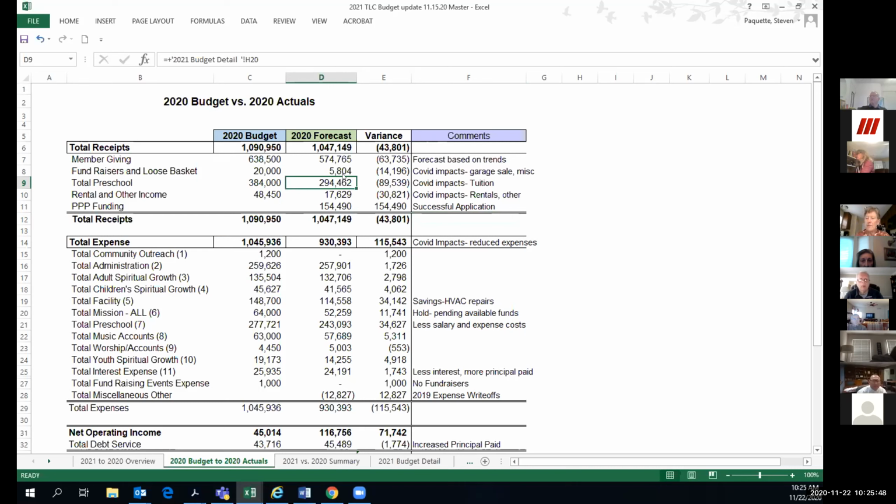The fundraisers and loose basket is lower by 14,000, and probably the single biggest impact on that is that we did not have a garage sale, and typically we raise 12, 13,000 each year on that, so that's the biggest driver of that.